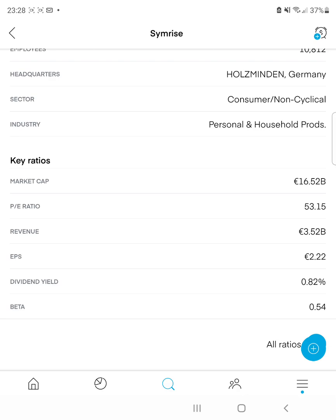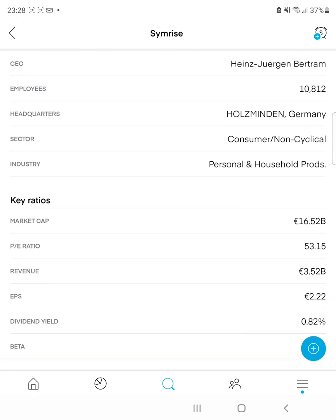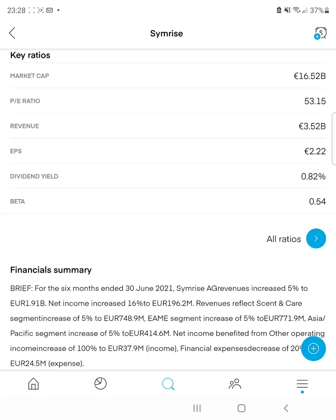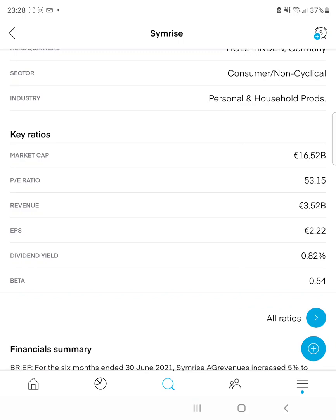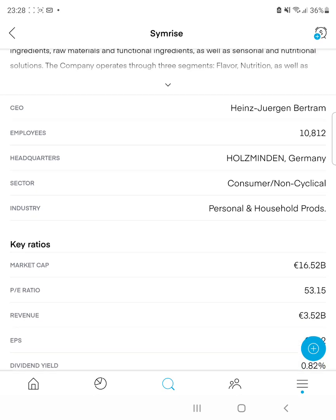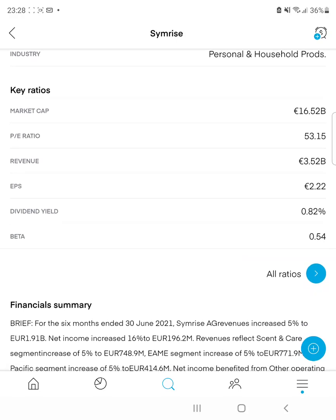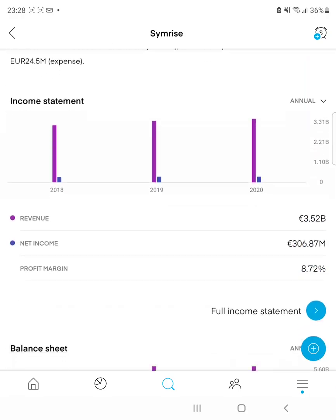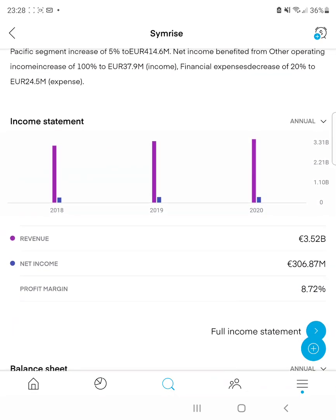Anyway, back to the revenue, 3.52 billion. Let's just check the market cap again. I think the revenue figure is pretty decent compared to its market cap. But let's look at a more solid figure of the company's value. I would say it's the total assets.